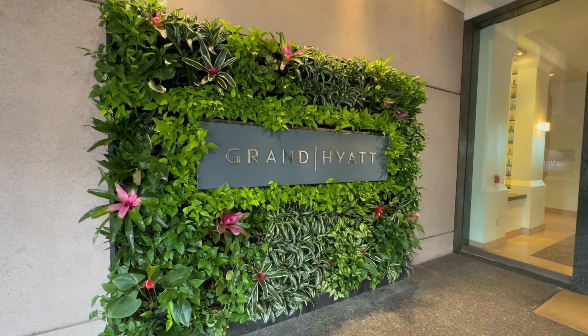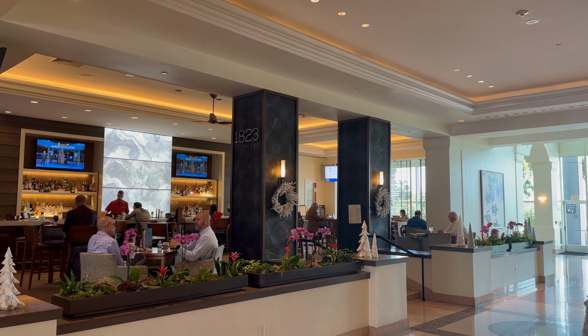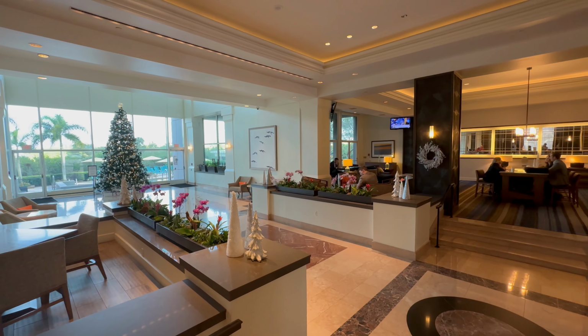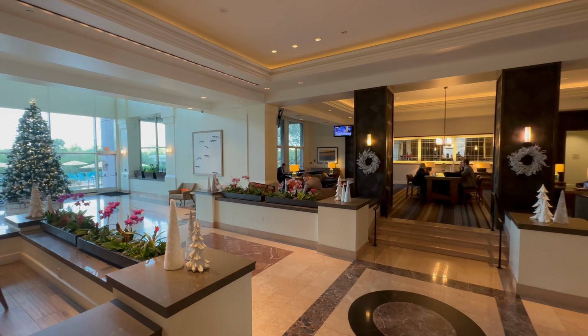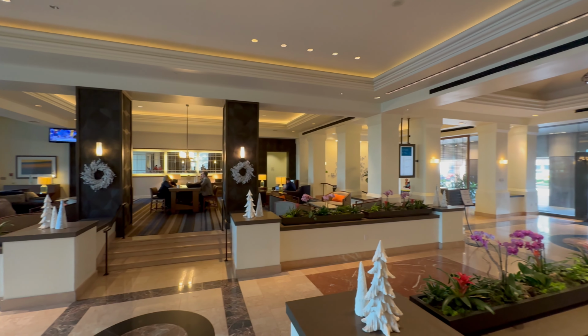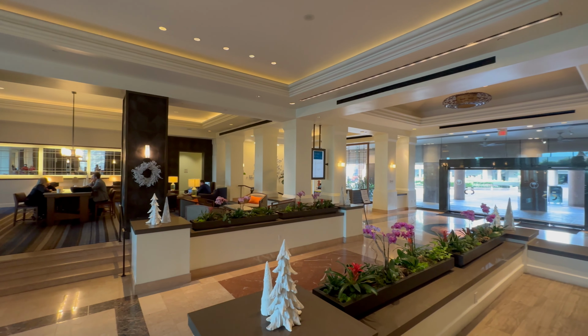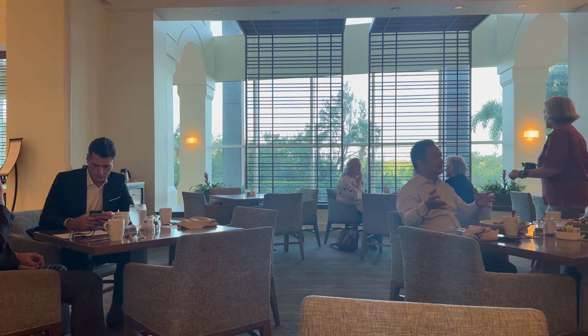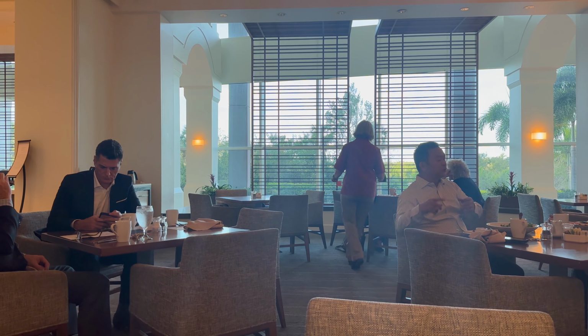I checked in and I wanted to check out a little bit of the lobby. You have the restaurant 1823, which is where they serve breakfast. They also have lunch and dinner in there as well as a bar. Plenty of space to kind of work here. This is a big convention hotel, but it is located right on the bay, so there is sort of a beach area that's separate from the main building of the hotel that we'll show you in a bit.